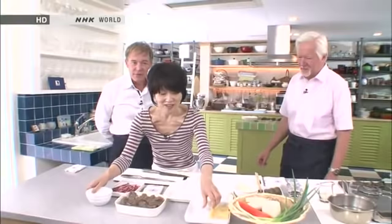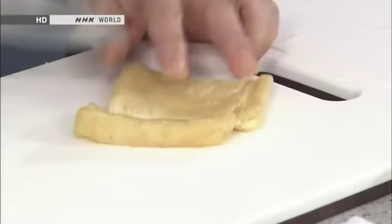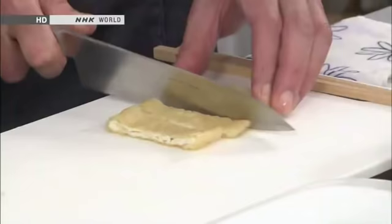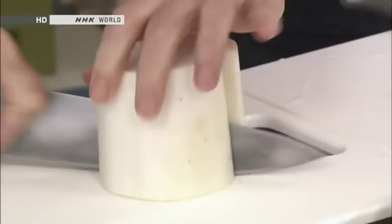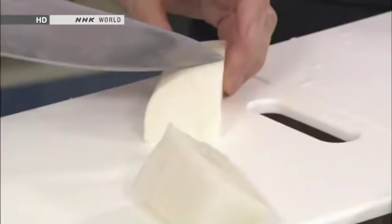The aburage. Next, aburage. And half. Now you want to cut this one with a knife. This is a little difficult to tear apart with your hands. Four pieces? Yes. One. Two. This is a very sharp knife, so do be careful. Oh, that was easy. And carrot, daikon, a 1 cm slice. One centimeter. And cut 1 centimeter thick.